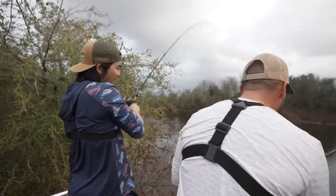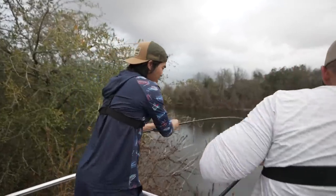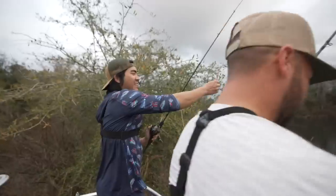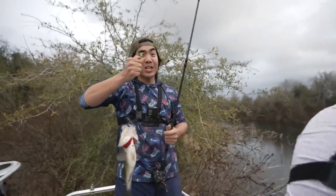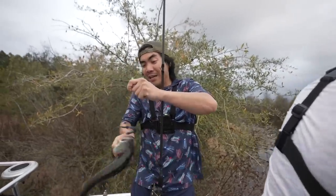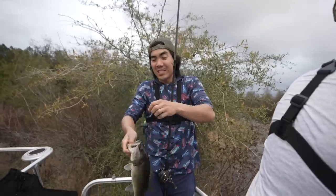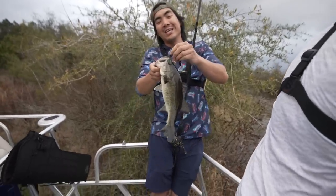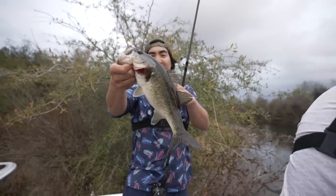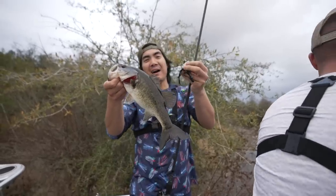Come on, baby! Woo! Oh, stop! Get him! He's stuck in the bridge! Go down there! Oh! That's insane! I tripped in the swamp, but it's freaking slippery and rainy out here. Got fish number one on the slizzy in the swamp buggy, baby. Woo! Look at that fish. That is what I'm talking about.